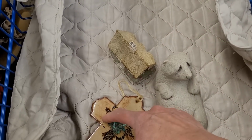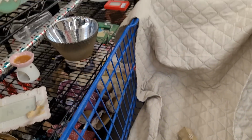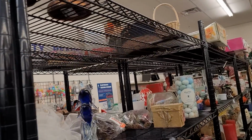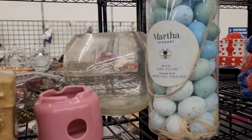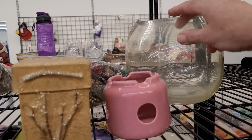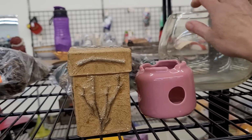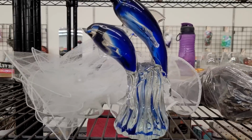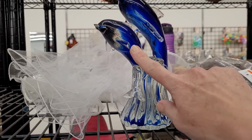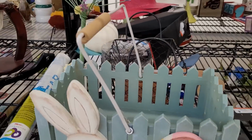I'm hoping that these feathers won't be too difficult to replace. They shouldn't be, but for less than a dollar, I can't go wrong. Let's keep going on the shelf to see what else we can find. I'm moving everything aside to make sure I don't miss anything. There's a vase there. Poor glass dolphins with the broken fin are still here. Easter baskets.